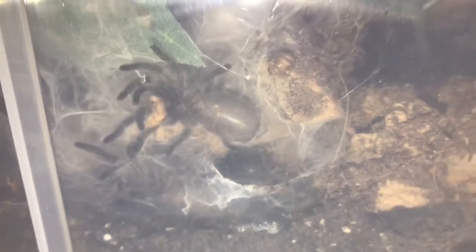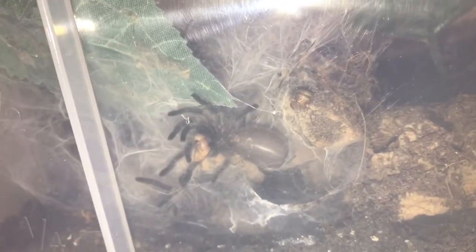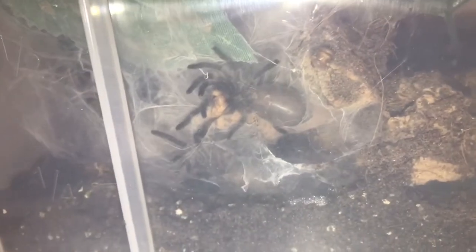There should be 3 in here, and I can see 2. There's 1. There's 2. And I'm going to hope that the other one is somewhere deep in this tunnel area, because I don't see it anywhere else. They're all looking nice and fat abdomen, which means they're feeding really well, which is fantastic. Hopefully we'll get some molts soon. Not that I'd be able to see the molts, but never mind.